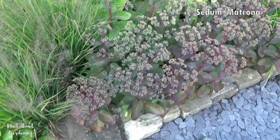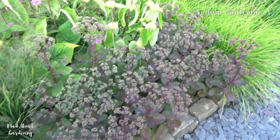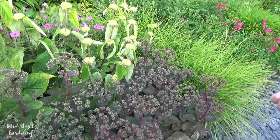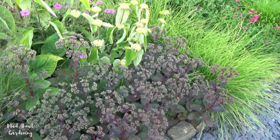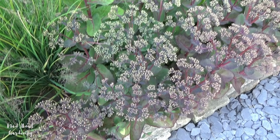Nice and tall, as you can see, much bigger leaves. They're very fleshy, the leaves, so this is a succulent. It stores the water in its leaves and can handle periods of drought, so it's a nice one to grow with the way that the weather's going during the summer months. It really is a nice one to have in the garden.